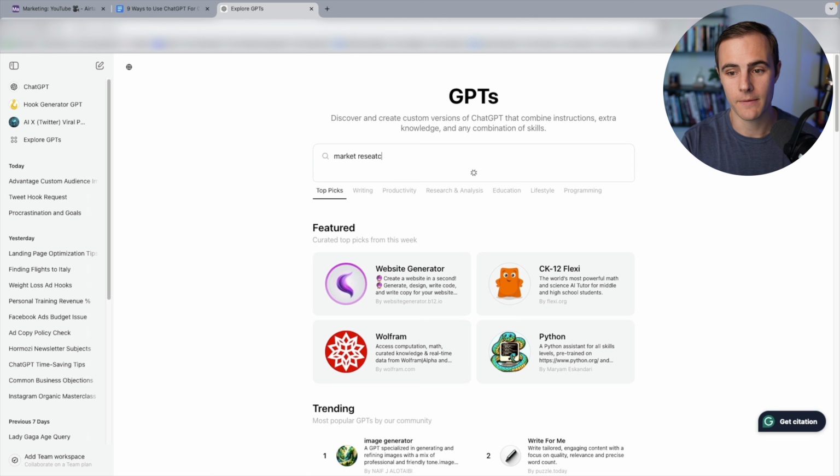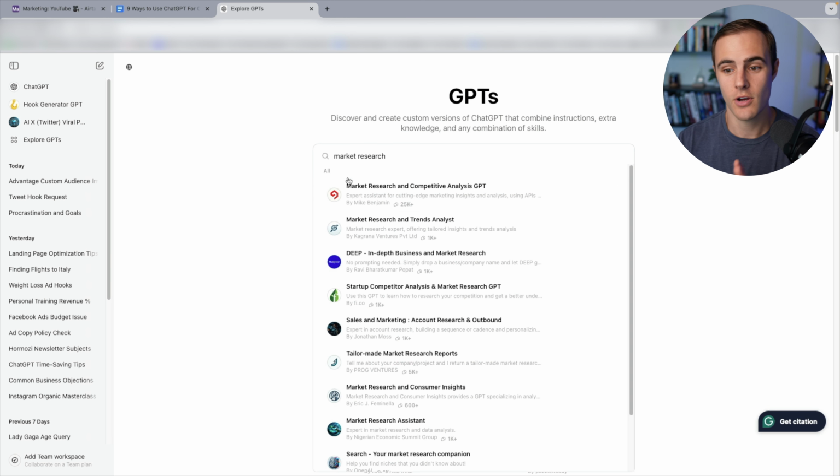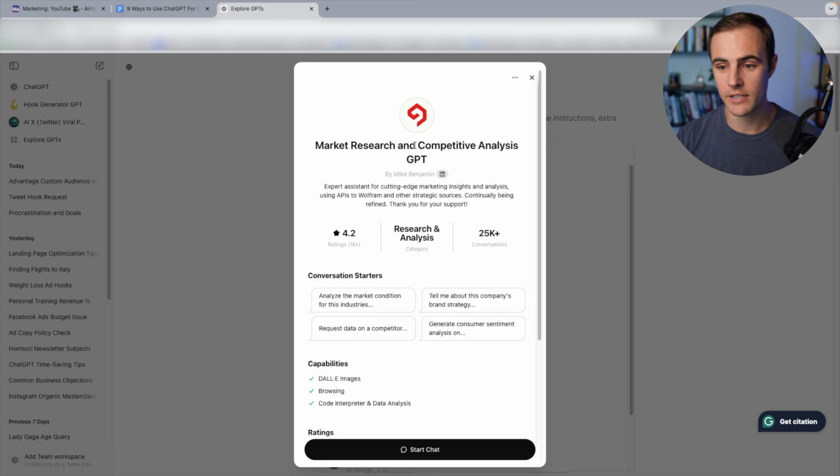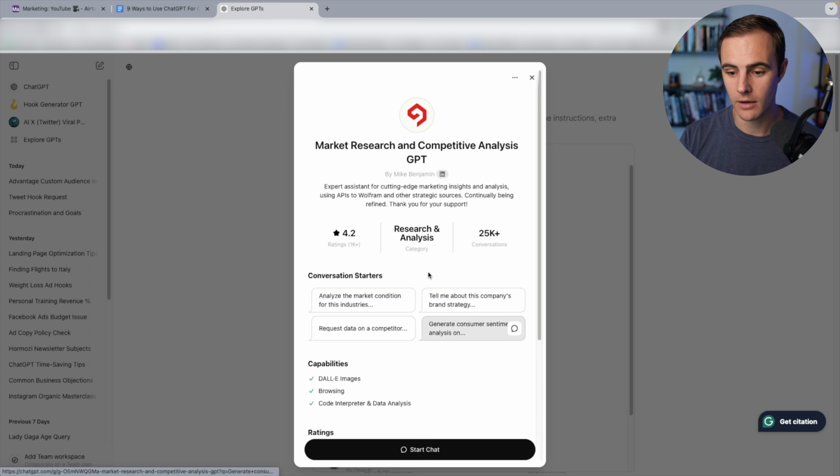I'm going to be covering in this some of the GPTs that I'm using right now, but I just want to show you that this thing is so powerful. And this is only $20 a month. Do I think it's worth it? Absolutely yes. Do you need it? No, right? But I could come in here. Let me just show you a GPT. We're going to do market research and competitive analysis, and we're going to go start chat.